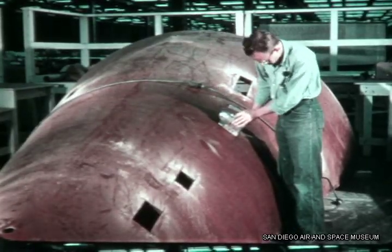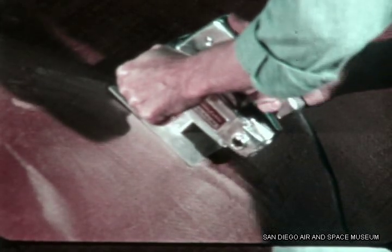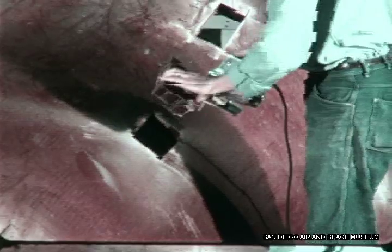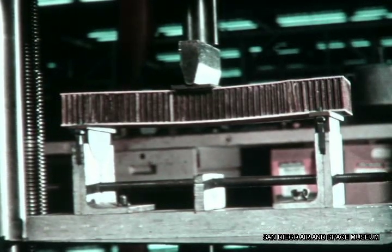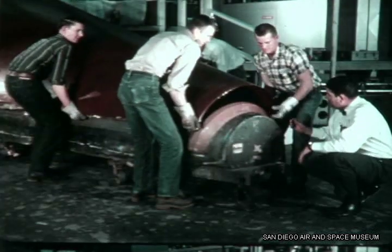The first fairing, fabricated in March, was used exclusively for testing purposes. Samples were cut from it for bending, tension, and compression studies. The test confirmed the soundness of the fairing's design. Each sample surpassed design requirements before it failed.